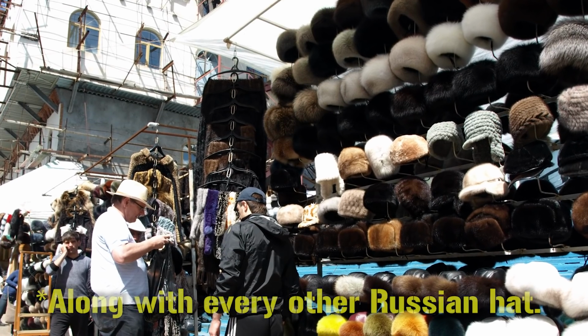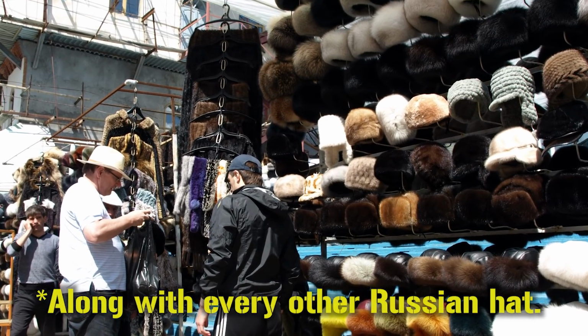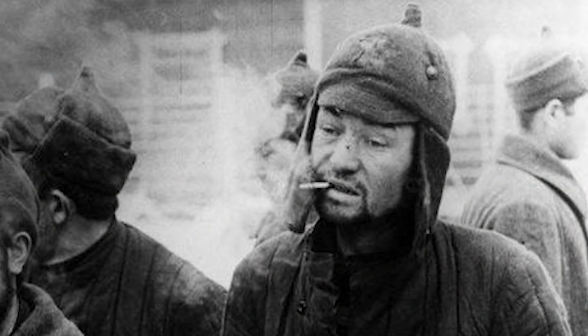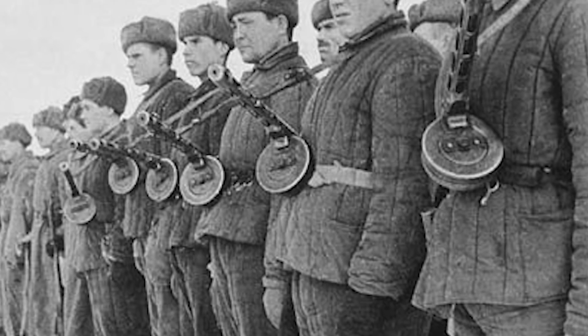Since the fall of the Soviet Union, the streets of Moscow and other popular tourist destinations have been flooded with reproductions of all shapes and sizes. And with that, a chapter in the uniforms of the Russian armed forces has ended. However, another one is about to start, the chapter of the ushanka.